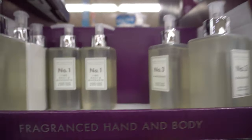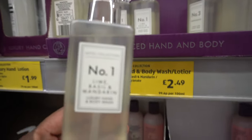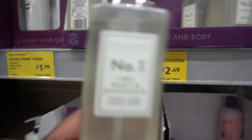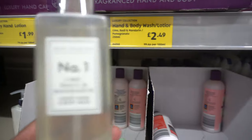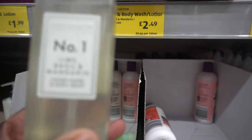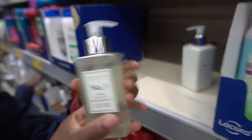This smells just like the Lime Basil and Mandarin from Jo Malone, even though it kind of has different packaging. For that price, it smells just like it. I'm tempted to buy this and try it, because I've used the Jo Malone one and I smelt it. Doesn't it smell like it? Winter spice, orange. Yeah, it does. I'm so shocked about the smell. Identical. Lime, basil, and mandarin.